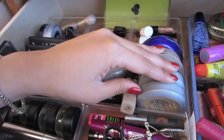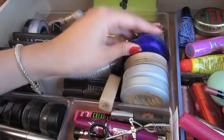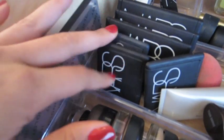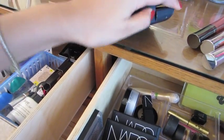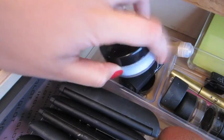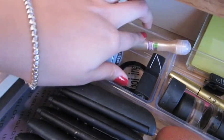So most of these are drugstore. I have L'Oreal brands, Maybelline, and then this is an Urban Decay product. Over here we have some NARS products here. Most of these are blushes and bronzers back here. This is just a NARS foundation powder. Looks like that. Back here I have some miscellaneous products like a MAC face powder and some concealers by NARS and Benefit and Garnier Fructis.